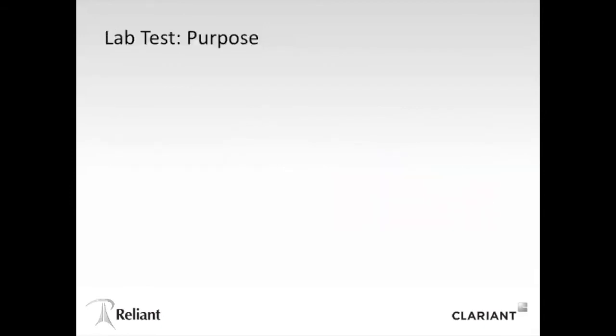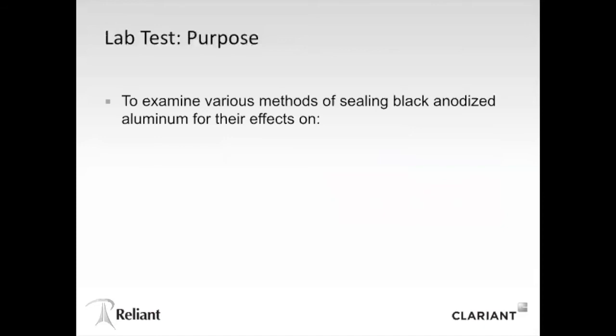All right, so let's go ahead and talk about the purpose of our tests. We wanted to examine the various methods of sealing black anodized aluminum for their effects on dye bleed, seal quality, and lightfastness. These are the main factors that we look at when we are seeing if we have a good seal. And dye bleeding also contributes to the life of the bath and the look and quality of the final product.